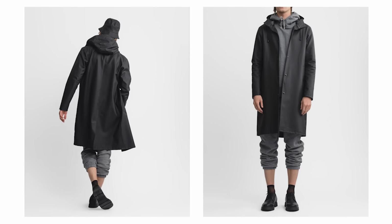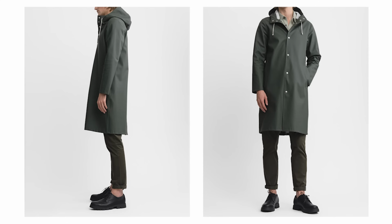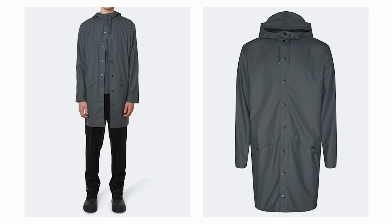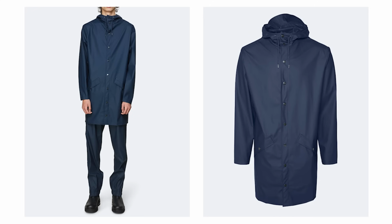These days, there's so many options to choose from that it can be a bit overwhelming, but don't worry, I'm here to help. If you're a fan of the longer raincoat, then the brand Stutterheim are definitely one to look at. They make fantastic coats that look really stylish, and the price for what you're getting is really decent in my opinion. But if Stutterheim is on the pricey side for you, then check out Rains. They've got similar style coats for a more affordable price. But with Stutterheim, the sizing is great. If you go true to size, they give you a bit of extra room to layer underneath.